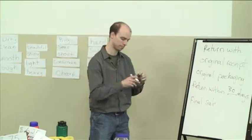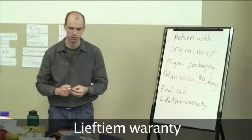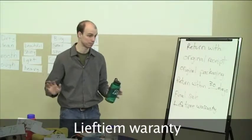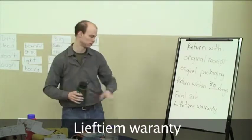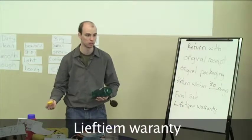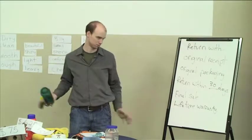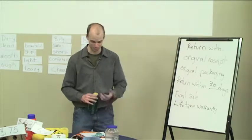There's one more. Lifetime warranty. Does anyone know what this means? Lifetime warranty? If it breaks at any time, I bought this 10 years ago, a long time ago. Lifetime warranty? If it breaks, can I bring it back? Yes, because it has a lifetime warranty. Forever. It's good forever. There are not very many things that have a lifetime warranty.